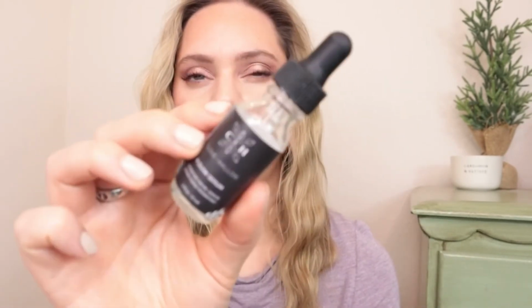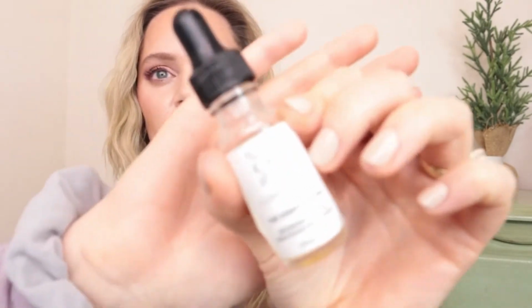I used up 2 of these Clove and Hollow serums, the H2 Glow serum, which is their hyaluronic acid serum. I loved this. This lasted me through Ireland. It's just a mini bottle, super simple, hydrating, non-scented. I loved it. And then the Everything oil, which is a bunch of different great face oils mixed together, and I really love this.